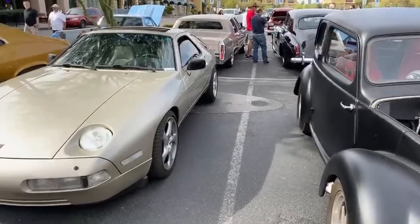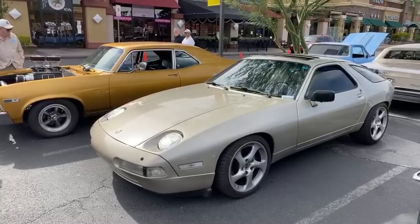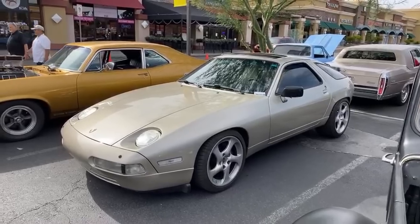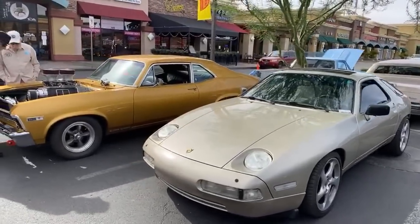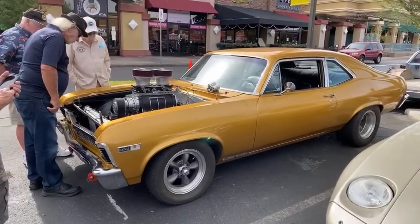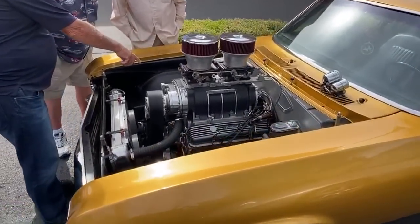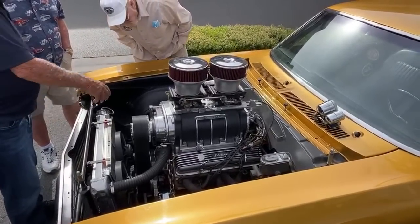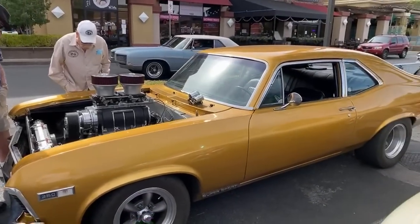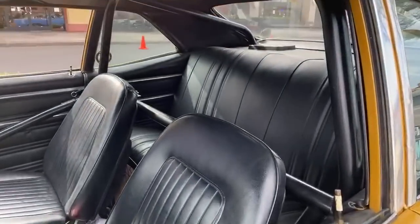Then we got this Porsche. He passed me on the freeway this morning. That weird science Porsche, right? From the weird science movie. Another nice Nova. Got a cage.